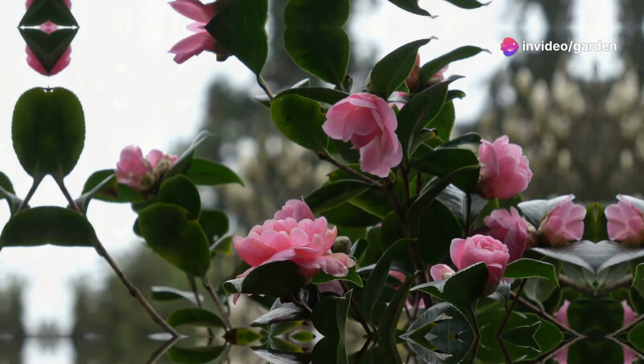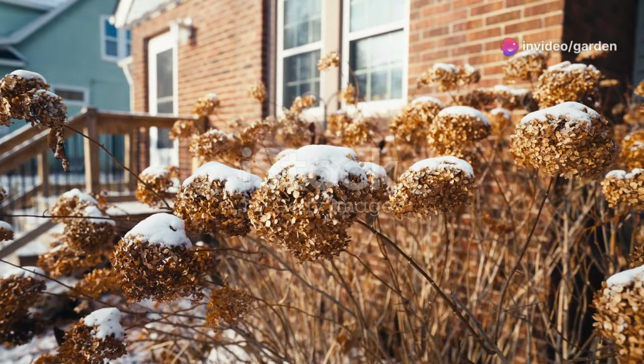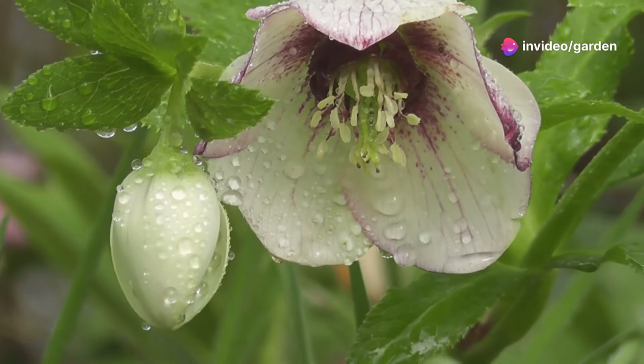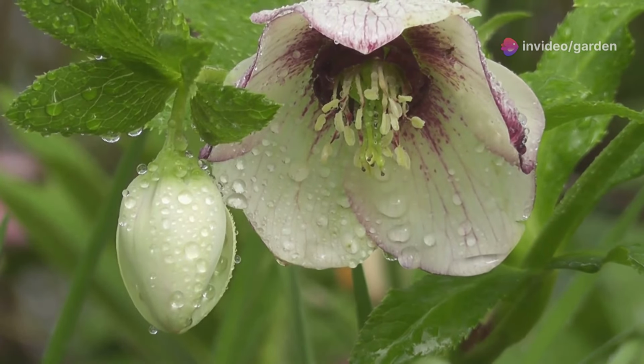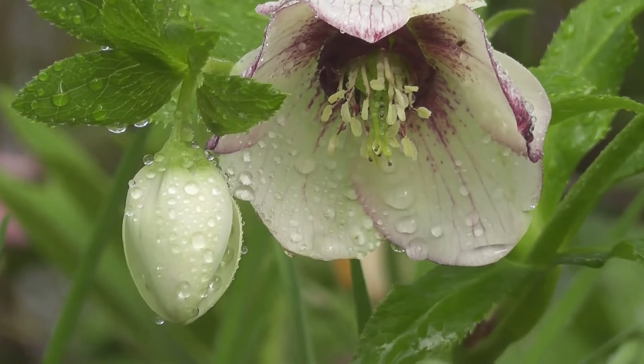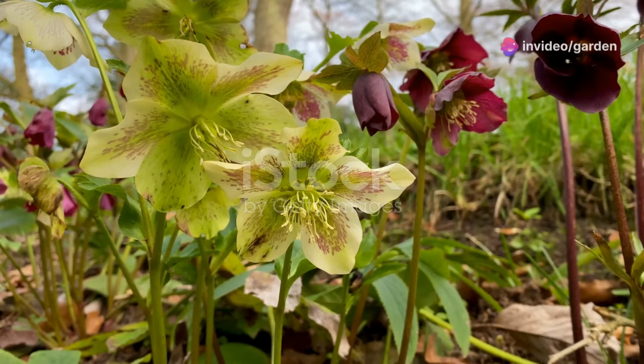Next up, let's talk about winter-blooming perennials. These plants come back year after year and can thrive in colder climates. Hellebores, also known as winter roses, are winter-blooming perennials with stunning blooms that emerge in shades of pink, purple, white, and even green. They are low maintenance and add a charming look to any garden bed.